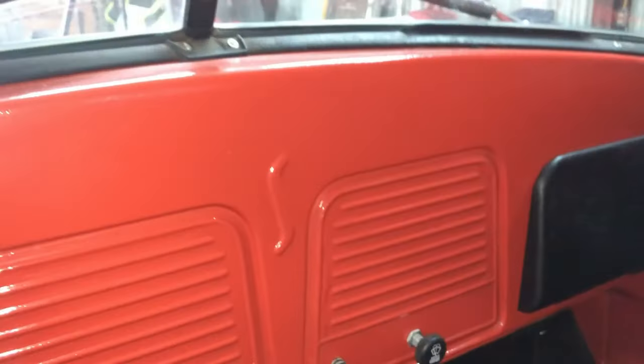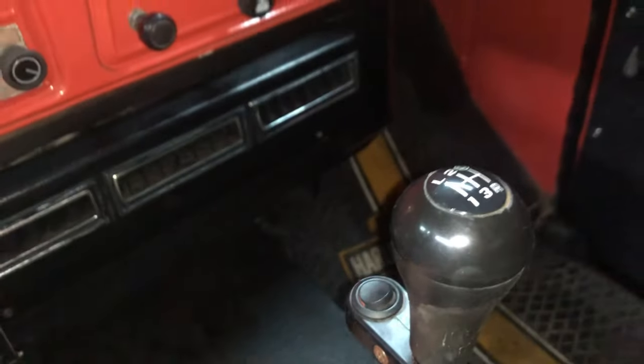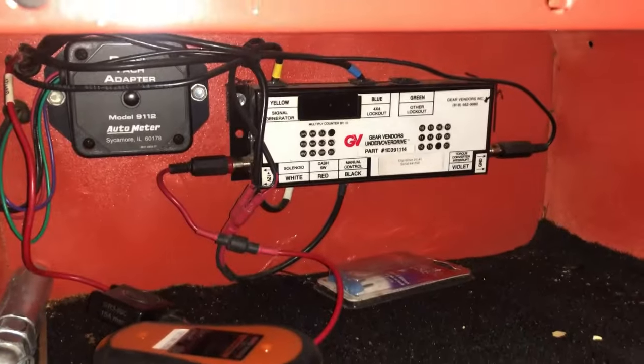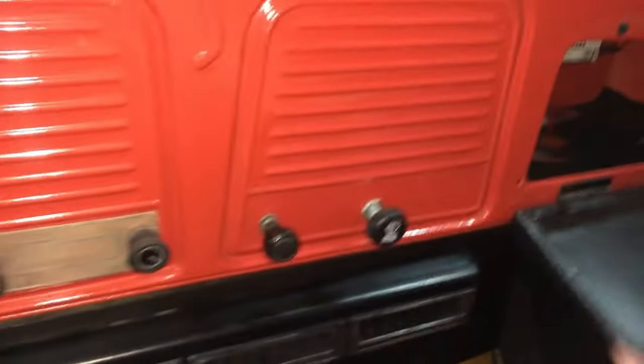So let's, anything else in here, guys? Oh yeah, you got a headliner. Got some nice hand grips. This thing's coming off, but overall, nicely done. Nicely done, nicely done. Harley Davidson. Yeah, I guess the guy liked Harley Davidson. Anyways. Yeah, so that AC's ice cold. So that's good. It's got a gear vendor. Still trying to figure out how to work that thing. The controls for it are in here. And then the actual operating system, or whatever you want to call it, is connected to the transmission.